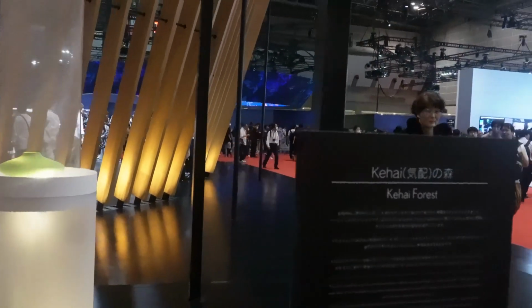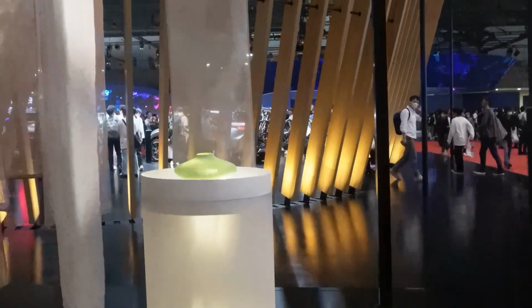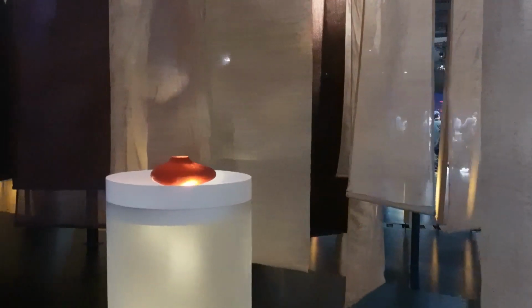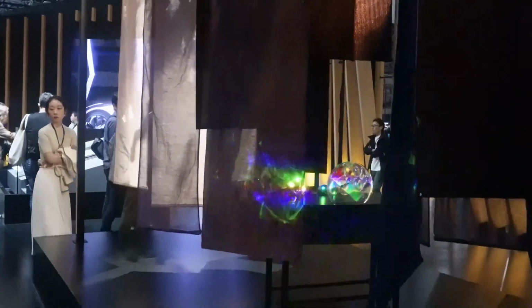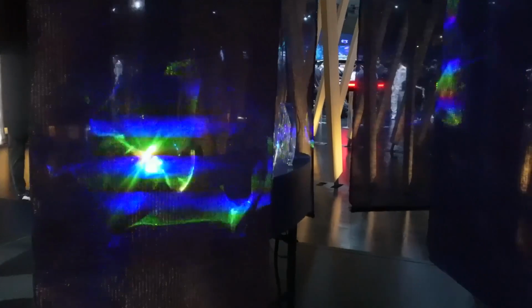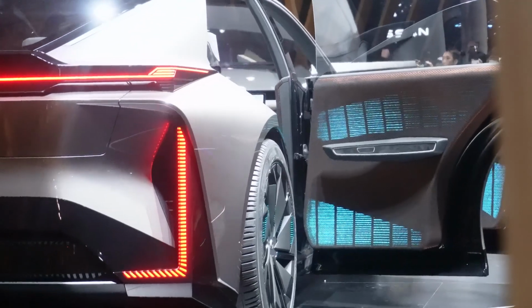Off to Lexus now, probably one of the last places I had seen inside the events, and they had showcased a small exhibition that they had held earlier in the year called Kuhai Forest, which is to showcase your sensors and how your sensors are important when you're in a Lexus. You can see some of the pictures from the art exhibition here, and these are to allow you to get a glimpse of how you feel, what you touch, what you see, and what you think, I guess, when you're in a Lexus.